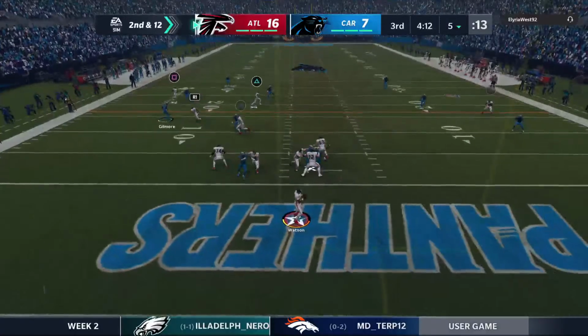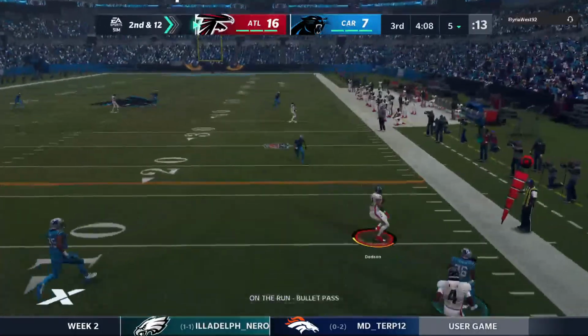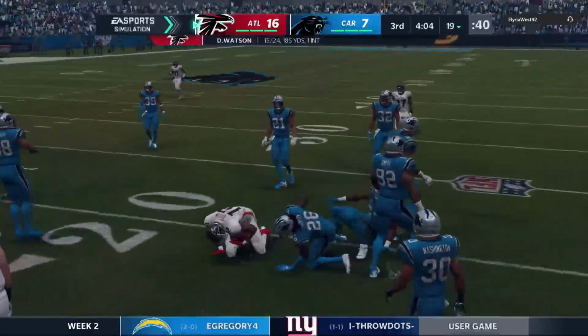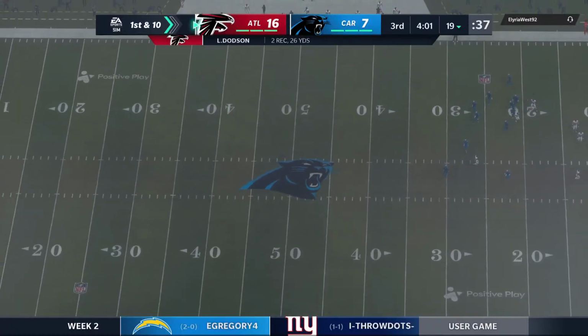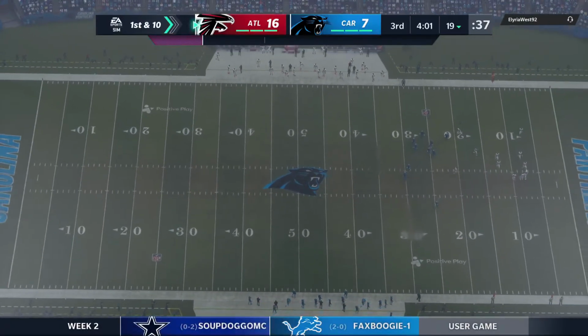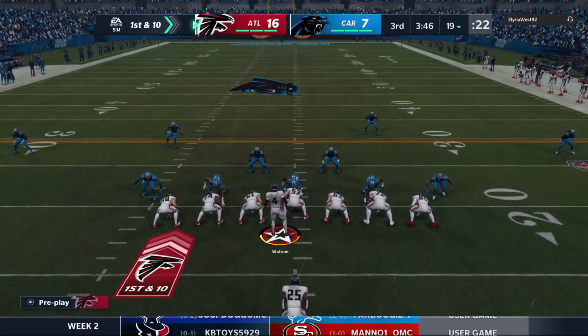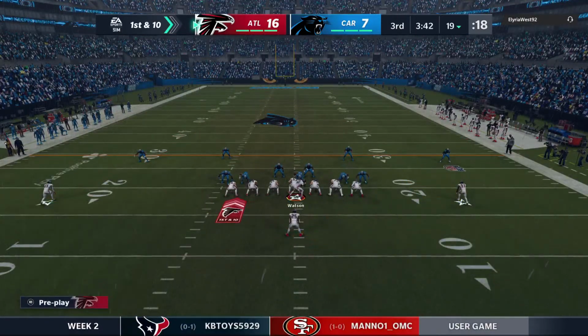On 2nd and 12, Watson. Flush to his right. Going to throw right side here, complete. And he takes this just about a yard shy of the 20. Give him 14 on that one and a first down. We talk about mobility on quarterbacks all the time. Here's where it really pays off. Able to move, evade, and is accurate throwing on the run and picking up a first down.